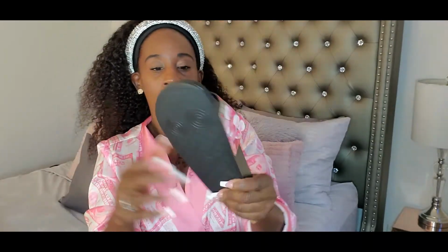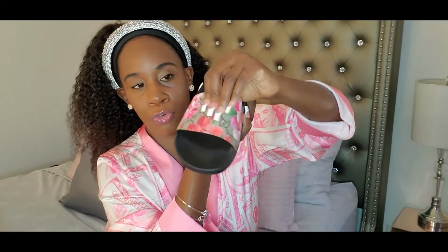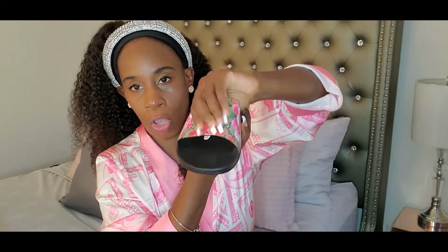Now these to me don't feel so hard. If you see, they are flexible. They're very flexible. This part here feels really durable. It's really, really strong.